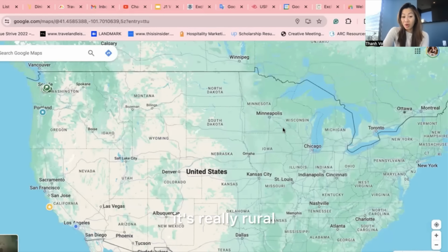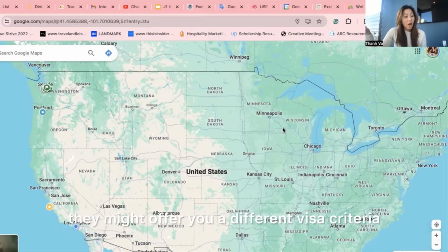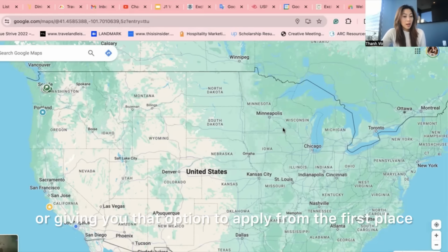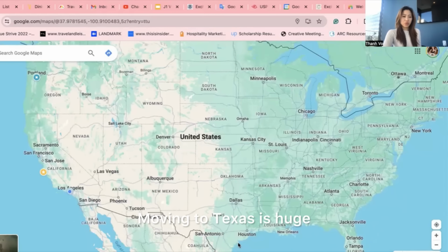Also moving to South Dakota and anything on top of this, it's really rural. Maybe they do offer a job through EB3, because there are factories there and farms that need people to work. And if you're actually willing to live in those cities or states, they might offer you a different visa category leading to a green card. You need to check the other video that I shared to see if they're actually looking for people or giving you that option to apply in the first place.